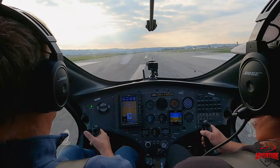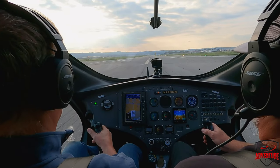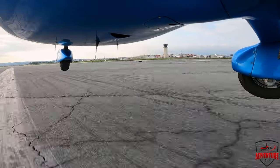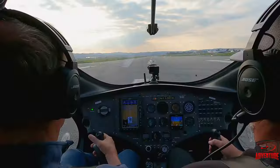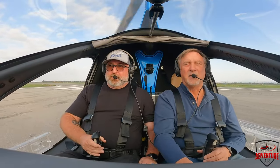Here comes the intersection of the runways. And then we'll need to slowly pull the power. Nose up. All right. Not too bad, Jeremy. Wow. Stick full forward. Rotor brake on.